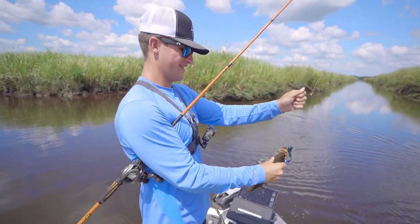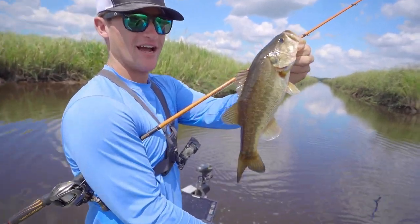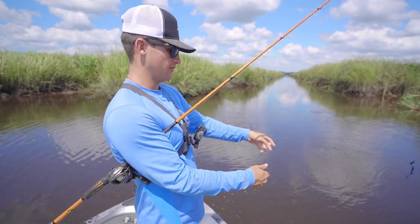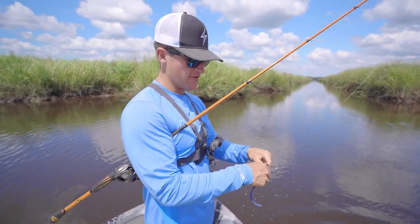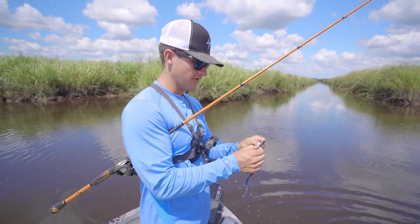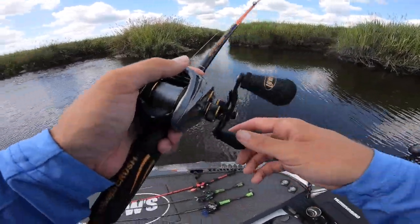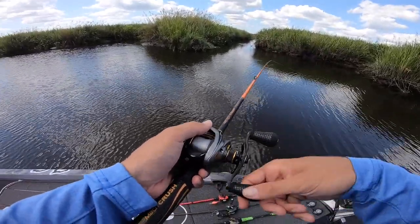Literally next cast. Once you get these fish fired up, bro, they just keep going, don't they? They're hyper. Just short and stout, just fat. That's how these fish are on this river. You don't find many really big-bodied fish, but they're always so thick and fat and healthy. They're really healthy out here. Oh, that's a fat one, dude. Isn't it fat? Yeah, that's a good one.